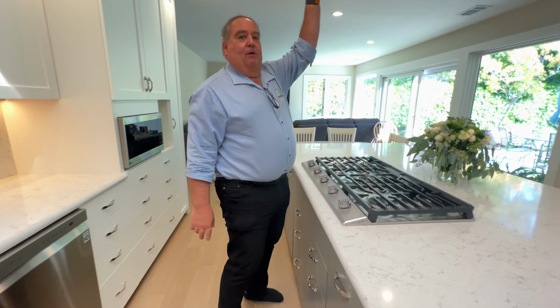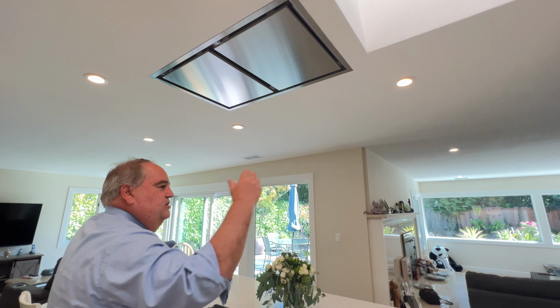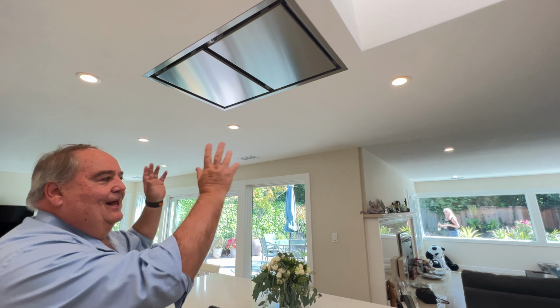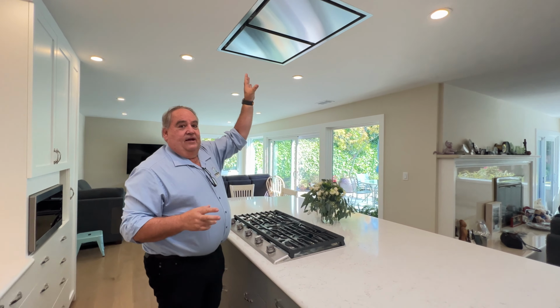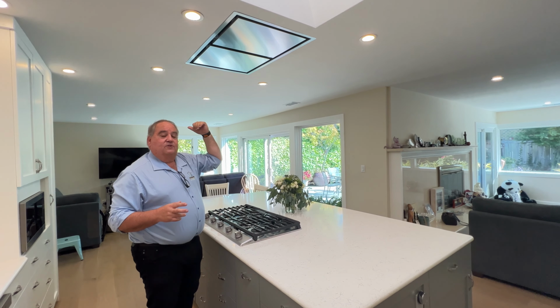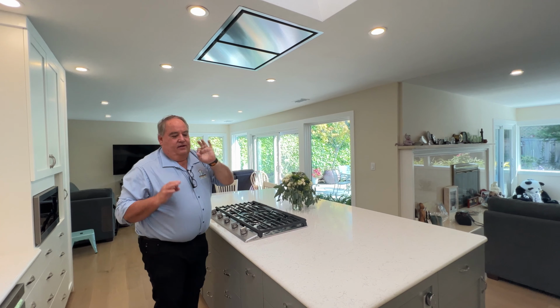Notice the fan up above. It's a feature. I don't like these giant hoods. They're cool, they can be very nice looking, and some people like the look of a hood. I like to have no hood, so to have no hood means that this thing is flat. We've been doing this now in several kitchens. If you look back on past videos, you'll notice this often, because they really, really work. Really cool.